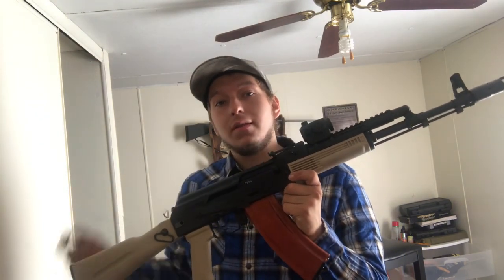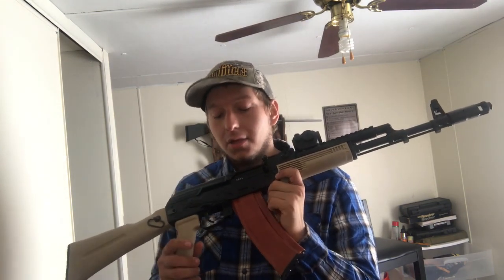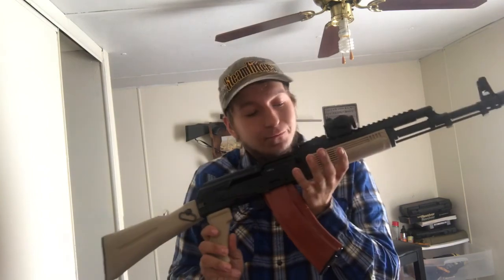And then with Arsenal not importing the 104s, that really limits us on our 5.45x39 AK-74 pattern rifles that we can get here in the United States. So that kind of sucks, but I just so happened to be at the right time, right place, and picked this guy up. I actually got it from a dealer in Texas.